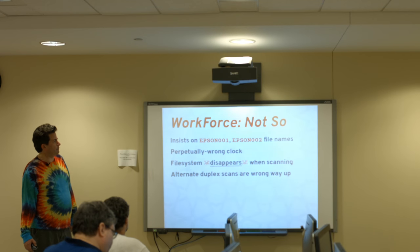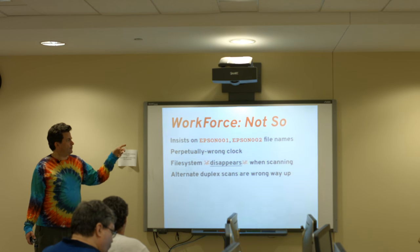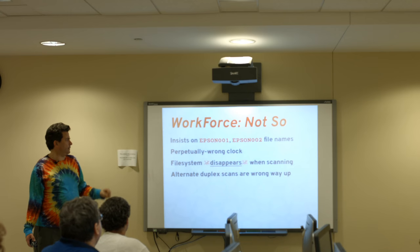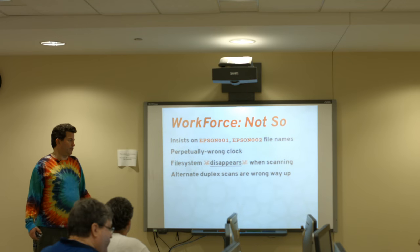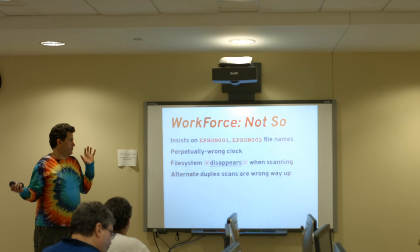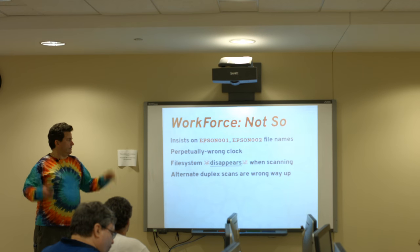Unfortunately, this wonderful bus-sized scanner of mine has some fairly major drawbacks. It will always start naming files epsilon001, no matter what. And once you delete them, it will start again. It doesn't ever create a unique file name. The clock is always wrong. It doesn't support NTP, and it doesn't support time zones either. So if you set the clock correctly for what it says on the screen, the network time is hours off. It also drifts a lot, so it's really terrible. The other thing is, because it's a simple device, when you start scanning, the network share just evaporates, gone.